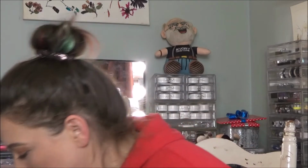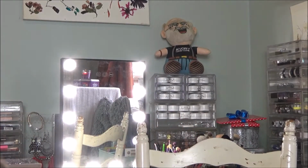Eyeshadows, it's a hard game, honestly. Eyeshadows are hard because some brands are doing eyeshadows so well. There are special eyeshadows in there though.